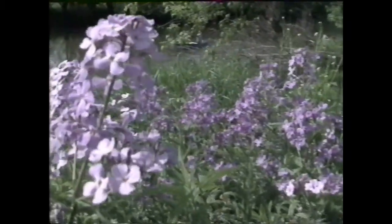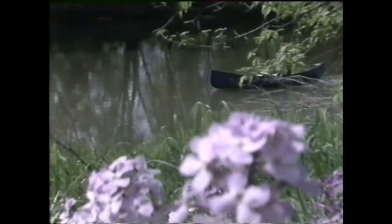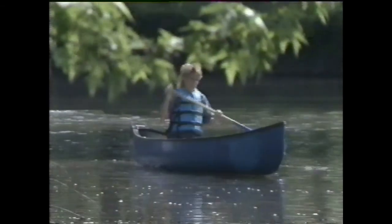If you want a great way to enjoy our late spring and early summer weather, try a canoe trip down the Tuscarawas River. The beauty of this tranquil stream is equaled only by the history it has contributed to the settling of Ohio. The NTR canoe livery offers trips of 5 to 30 miles, but they also offer something else you might not find at other canoe liveries.